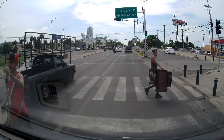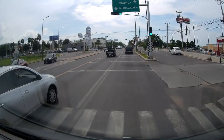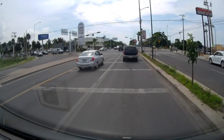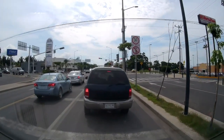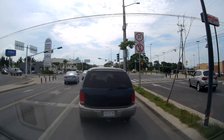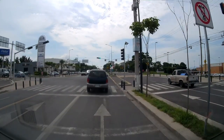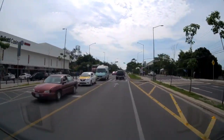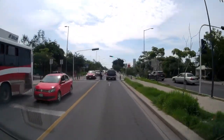That was fun. This is a pretty popular intersection for street entertainers. We get drummers and jugglers and panhandlers. It's Walmart right there on the right and AutoZone, the Libramiento on the left and Central Magno, where the theaters and food court are, a great store for interesting breads.